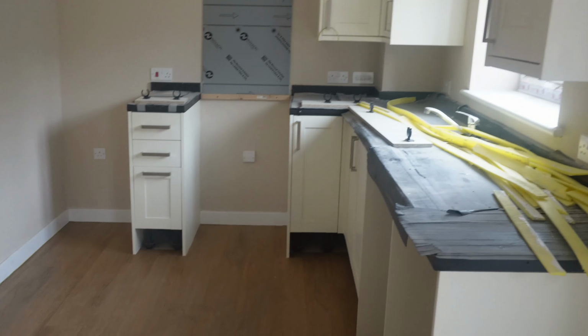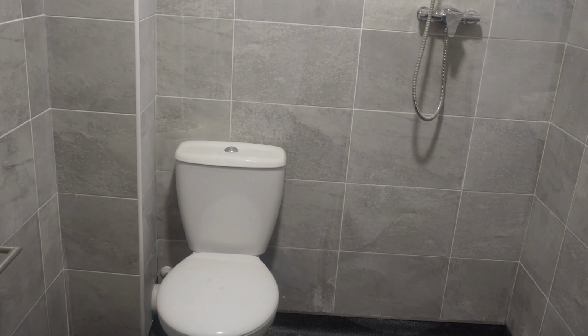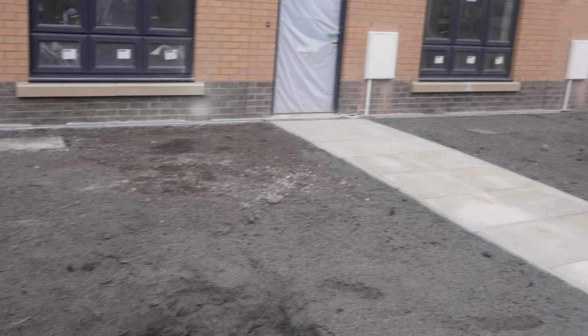In the blocks of apartments, the flats themselves are at second fix stage. Some have been decorated and some have also been sealed. In the communals, we're just finishing up now, plastering and backboarding, and then we'll move on to the decorating stage.